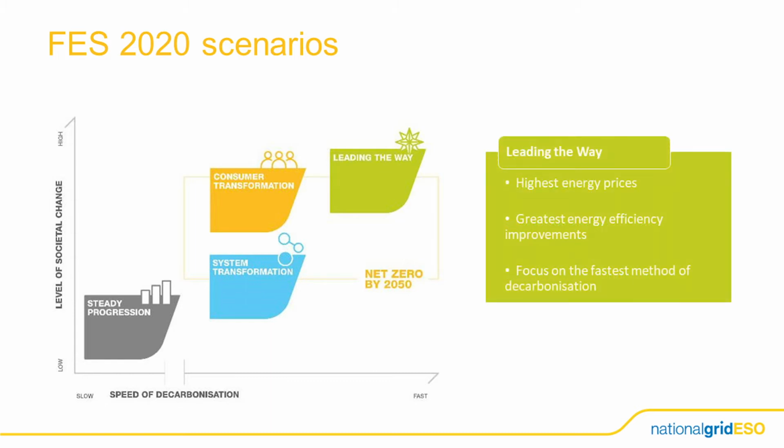Finally, leading the way in our green box is the most decarbonised scenario. This scenario represents the credible fastest decarbonisation by 2050. Here, there is no preference between electrification or hydrogen as a method of decarbonisation. Both electricity and gas prices are highest in this scenario in order to discourage energy demand and incentivise energy efficiency improvements. Before moving on, I'd just like to mention that this year we have fixed GDP assumptions across all four scenarios. This means that no scenario is reliant upon strong economic growth in order to reach net zero.